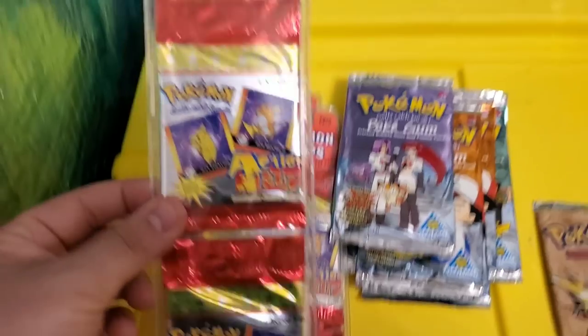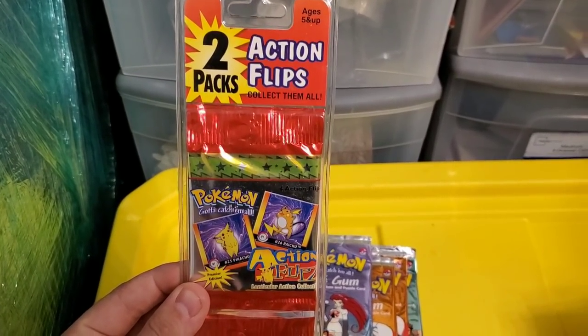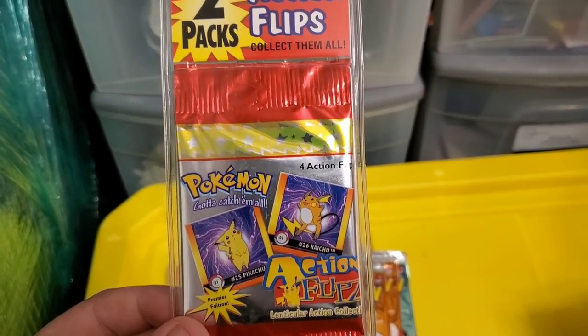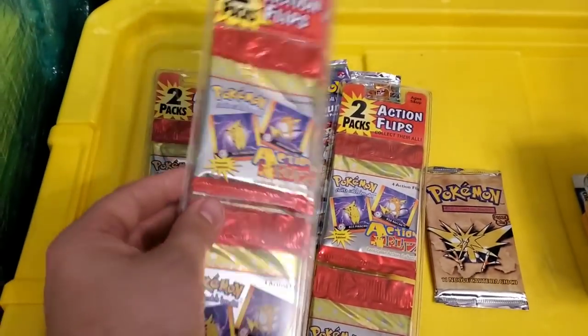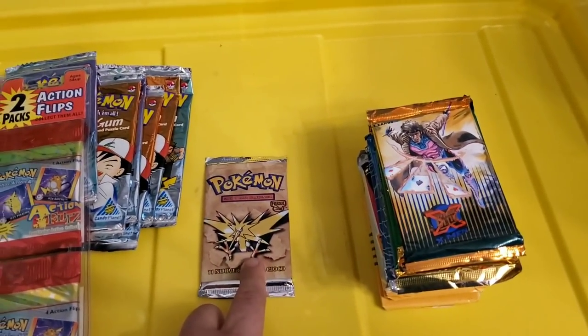And then I found these. So it's quite a few Pokemon stuff. Here is two action flips, collect them all. I guess they're like little cards in there that you can flip through. And then I got a few of those. I got four of those. Okay, the big one being the pack.